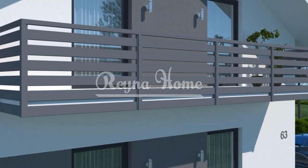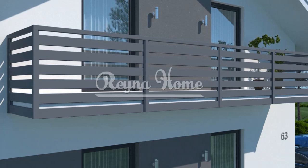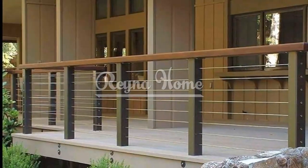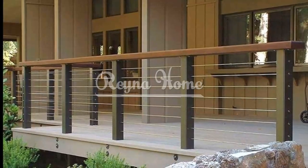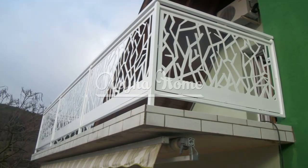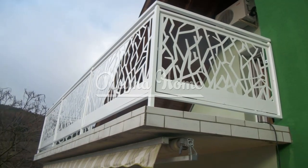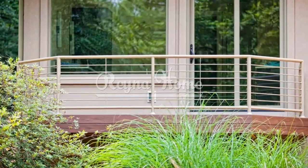Cable railing systems are another popular option for modern balcony design. They feature horizontal cables tensioned between vertical posts, providing a contemporary and minimalist look. Cable railings offer a sleek and unobtrusive appearance while still providing the necessary safety and stability. The thin cables allow for unobstructed views and can be combined with other materials such as metal or wood to create a customized design.